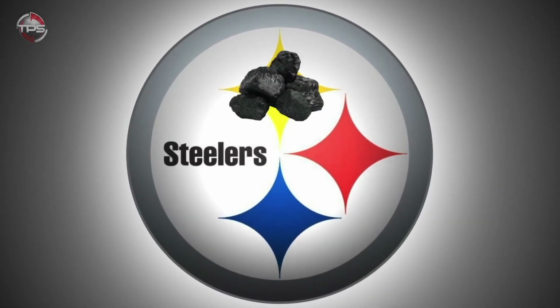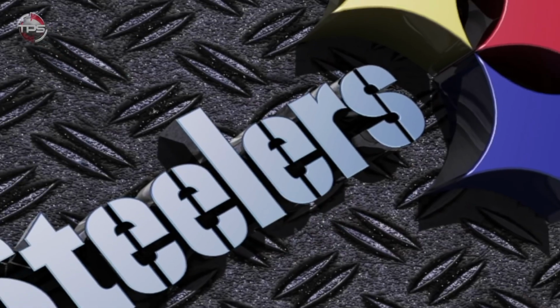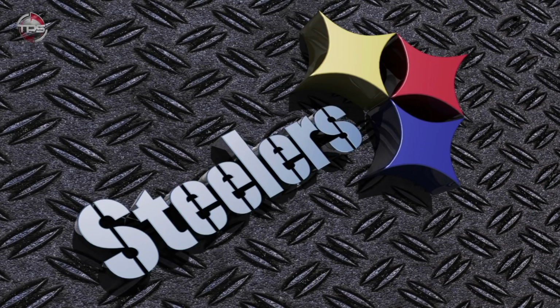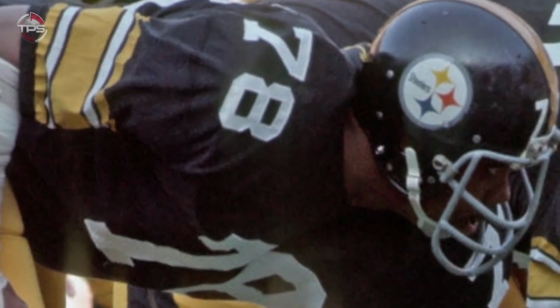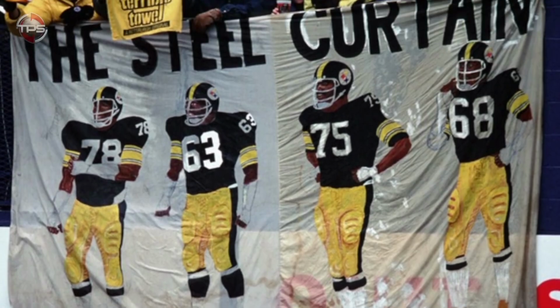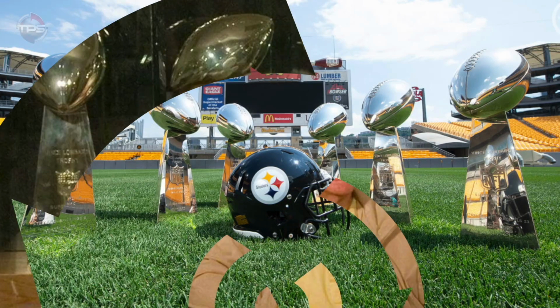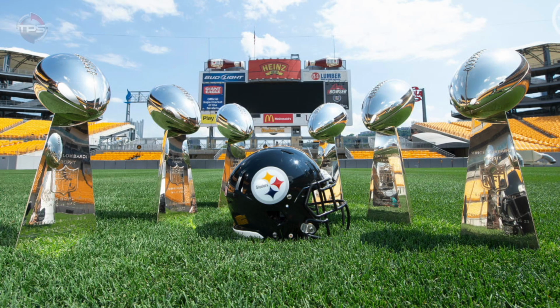The yellow asteroid is for coal, the red represents iron ore, and the blue is for scrap steel. Coal, iron ore, and scrap steel are all key ingredients for creating steel. The Steelers would then emerge as the NFL's next great team after the logo change. Led by the star-studded Steel Curtain defense and quarterback Terry Bradshaw, the Steelers would claim 4 Super Bowls in the 70s. And they've remained a model of consistency ever since.